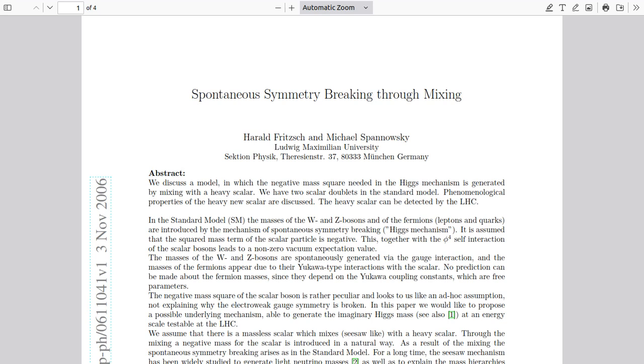Okay, so enter this paper by Harold Fritsch and Michael Spanowski, and they're basically saying, hold up, what if there's a more elegant answer? What if instead of a negative mass square, we have mixing? Exactly. It's an intriguing idea.